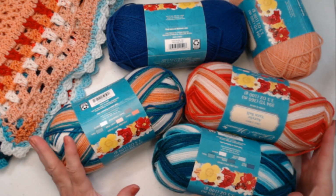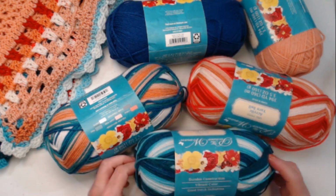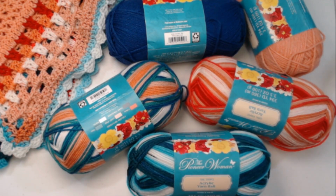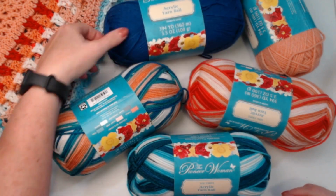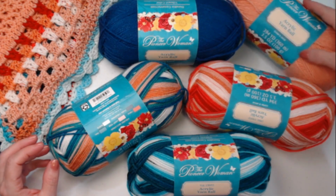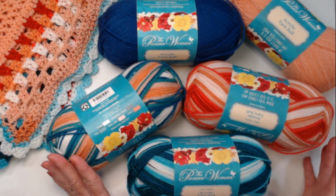Now, you can purchase these yarns at Walmart or at walmart.com. As far as I know, that's the only place that I have found them. Now, some people have been reporting that they have found them on eBay and Amazon. And what that is people have gone in and bought them and then they're reselling them. So if you're having trouble finding them, just search. You can find them. I have not found them at the Pioneer Woman site as of yet. Okay, so I'm pretty sure they're just exclusively at Walmart.